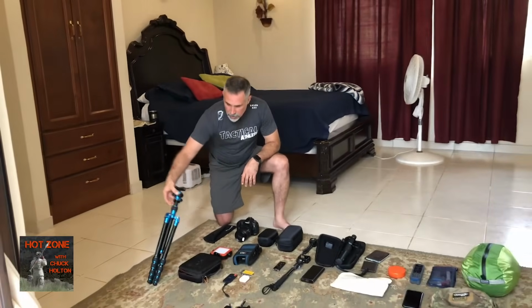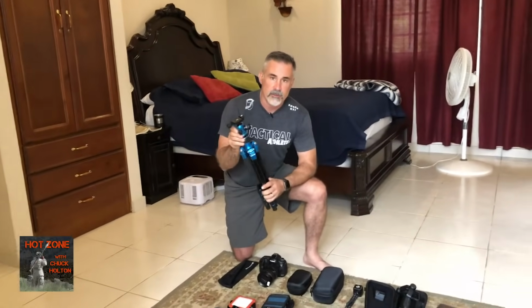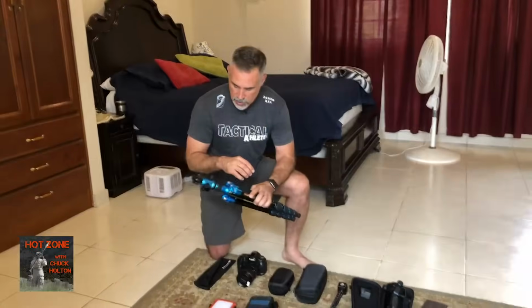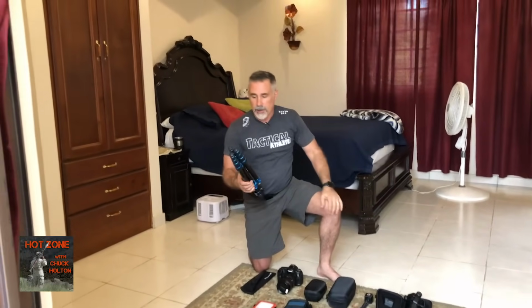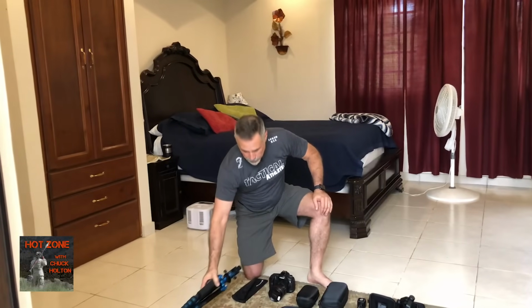Now, this is the smallest tripod I can find that has a semi-decent fluid head. It's a Me Photo, is the brand, I guess, of this. I've got several of these. It's the smallest one I can find that will stand up high enough for me to do stand-up interviews with either myself or with somebody else. So it'll go almost 6 feet high. And there is a carbon fiber version of this, but it's like $400. It's pretty expensive. This is the non-carbon fiber version. It's about $200. And like I say, I've got several of them. They work great. I've used them for years.